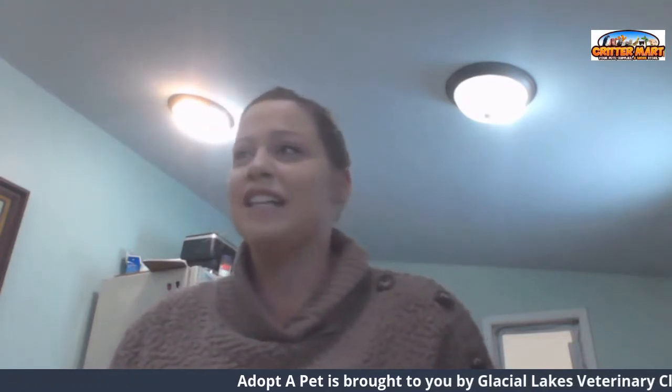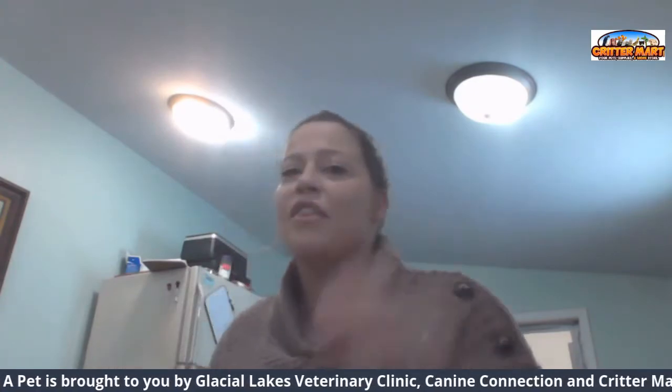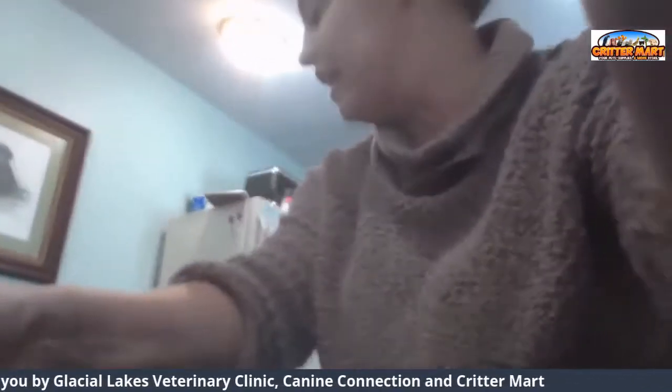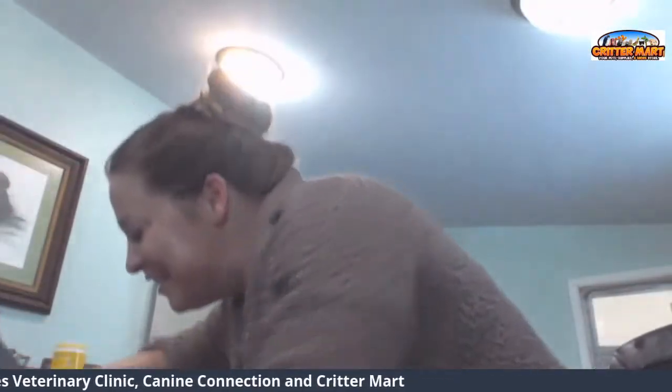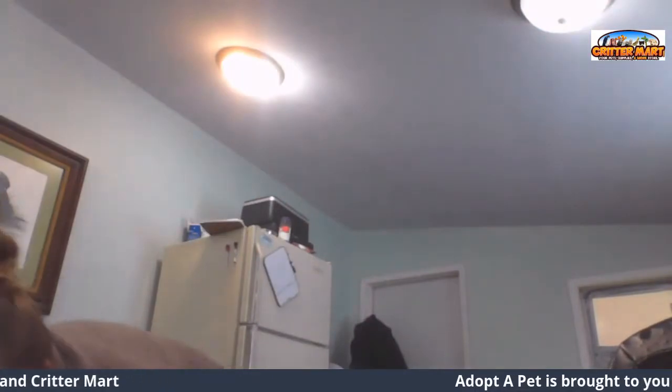So a little bit about Louie. He was surrendered. He's a year old as well. We think he's a pit bull lab. He's all black. He's very handsome. He's not neutered yet. He's very playful, and he's dog and cat friendly. He started off as not the most social, and he slowly has come out of his shell. Hi, Louie. So Louie is a very handsome boy.